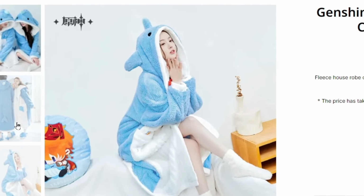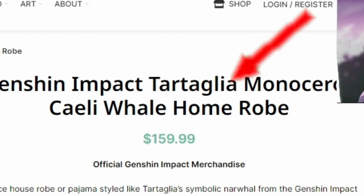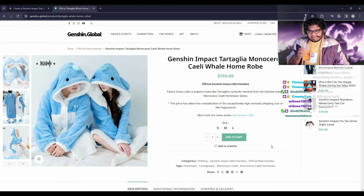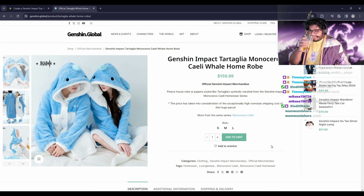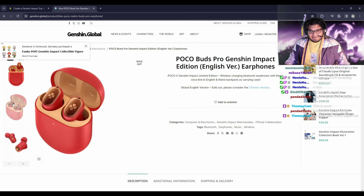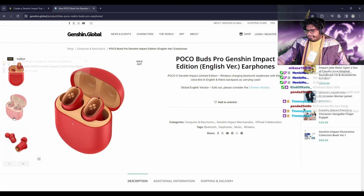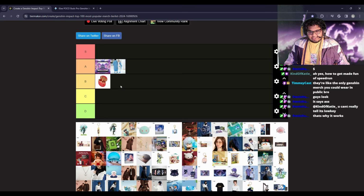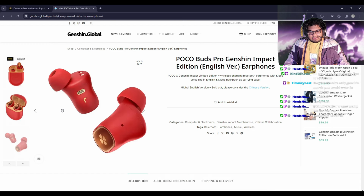What creature is this? This is the seal, right? I would wear it. S tier. This goes hard. We're thinking S? Guys, we can only do 10 things in S. You guys really want to use your first S right now? Let's make a compromise. I'm going to say A. Clear AirPods go crazy. I could see myself using this. These are cool, but I don't think they belong very high up. I'll put this in B. They're really drippy, but I don't know. They're not very outstanding.